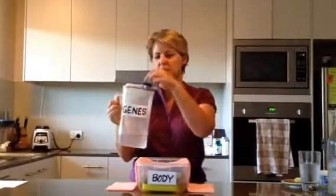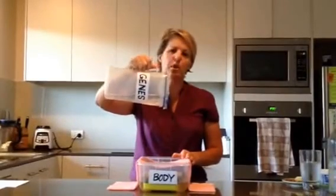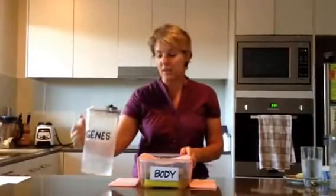Now, ageLOC is none of these. ageLOC is this. It's the ability to turn off the tap, to turn off the aging genes, so that your body continues to have genes that express like they did when you were younger. And that's ageLOC. The ability to stop aging at the source rather than just trying to mop up the signs.